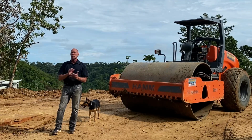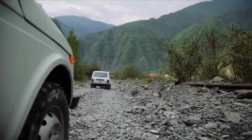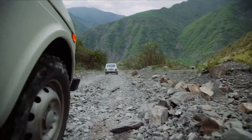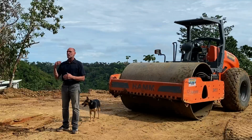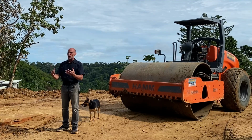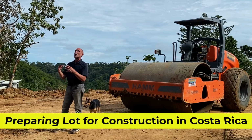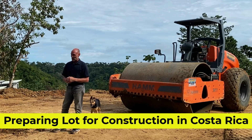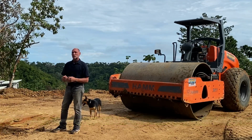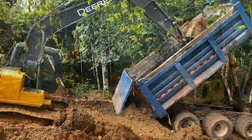Well, in Costa Rica, it's important to understand that most of the roads are going to be gravel in most cases, not always. But when you're coming to a beautiful place like Costa Rica, you really have to think ahead because there's a lot more to do when it comes to lot preparations. So, no pun intended, but when it's time to prepare your lot for construction in Costa Rica, there's a lot that needs to be done. So today we're going to take a look at and talk about several of those things.